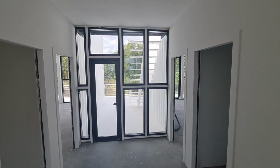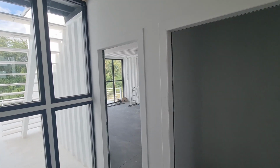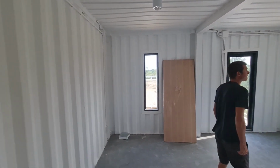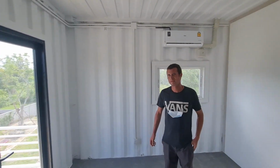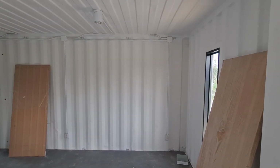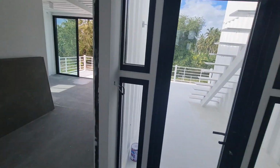So here is the second floor on top of the stairs. You have the master bedroom here and another room here. And on the left, you have the rooms for the kids. All right, so here's the kids' bedroom. The more that I look at the walls, the more that I like it, because it's really unique. The second bedroom for the kids is right here.